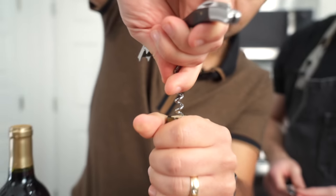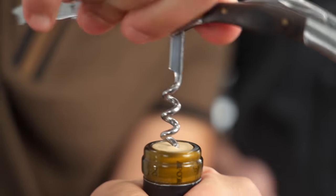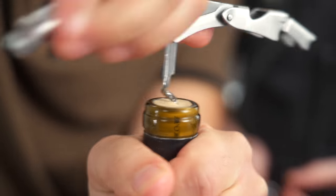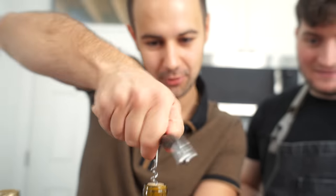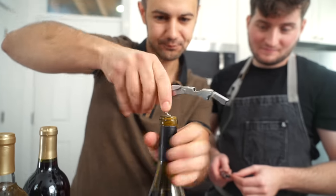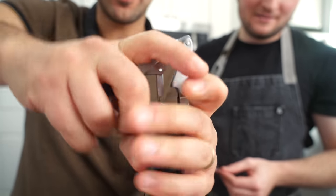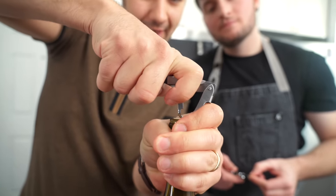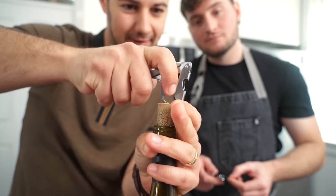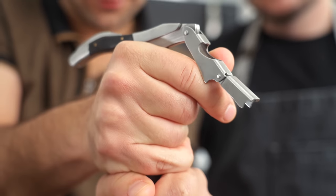You put the worm in. Put it all the way in, and you want to get all the way to the bottom of the cork. If you stop here and it's a real cork, it might break. So pop the worm all the way into the cork. Yeah, exactly. This is a two-step. Instead of going right to the bottom with the first step, you get about halfway, pull it out, then you do the second step. Does that make sense? Mm-hmm. And then on the last pull, you just slowly pop it out. Nice sound. That's a great sound.